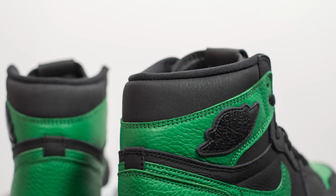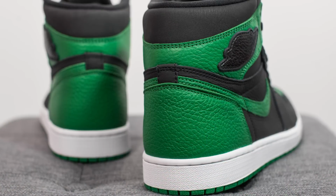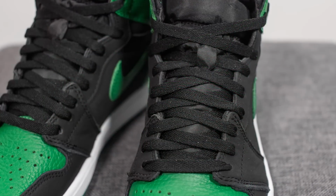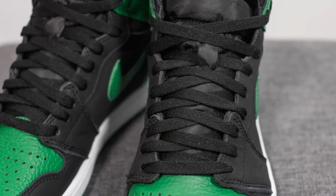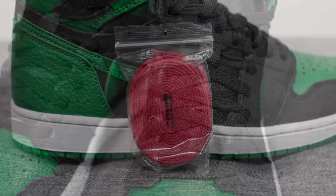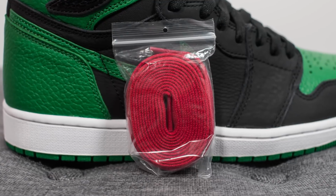Surrounding the top collar area of the shoe, again we see that matte black leather, and then covering the back heel, we have more of that tumbled green leather again. In terms of laces, these come standard with a flat black lace, but they do give you a secondary pair of red colored laces, which gives the shoe a bit more of a Christmas or Gucci feel, but I'm personally not a big fan of that.